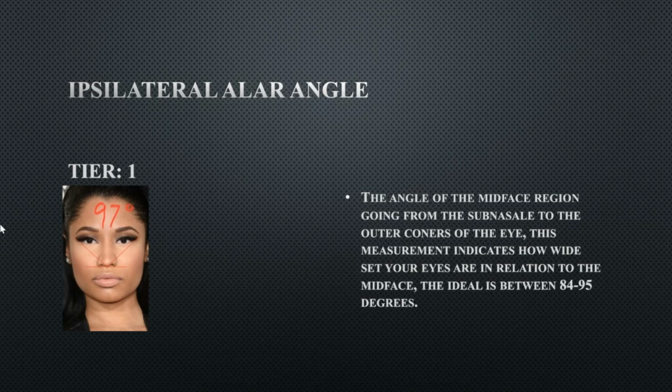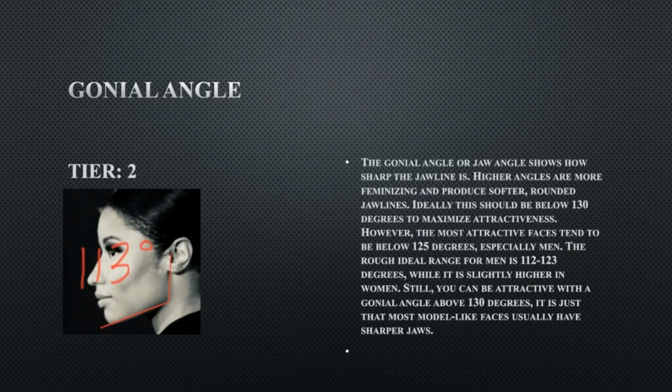Her ipsilateral alar angle, like I said again, the actual angle of it is at 97 degrees, so this is perfectly fine. And this is the highest range that it can possibly be. Her gonial angle is a tier 2, so this is near ideal at 113 degrees, and this is very masculinized. That's why she gets a tier 2. If it was at least around 114, then she would have been within the ideal range. But her gonial angle is a little bit too tight, and this is going to be around the masculine range, so she does have a very tight and angular jaw, and usually women tend to have less of an angular jaw and a little bit wider angle, but hers is kind of the opposite.